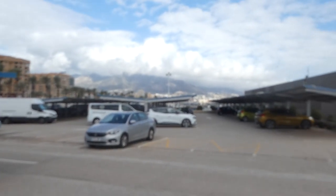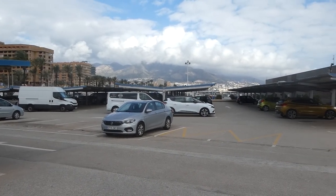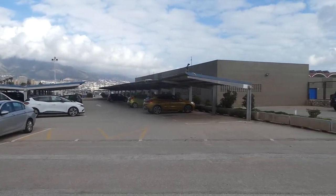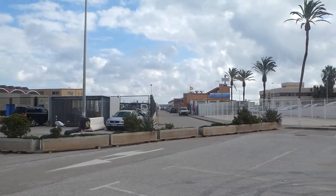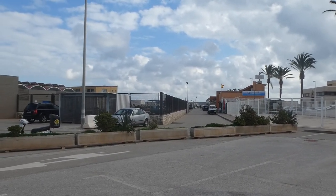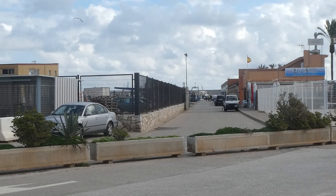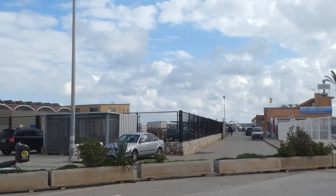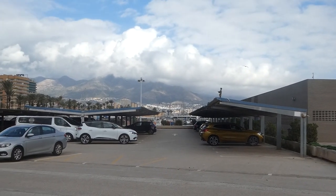So you see Fuengirola to the right, and also another major part of Fuengirola to the left from here as well, but the port is fairly central, so it gives you access to all the bars and restaurants. So this is actually the working part of the port here, where you'll see still a very active fishing port. There's lots of fresh fish coming in for the restaurants, so it's more of a fishing port, although there is a part of this that is still classed as a marina, which is over that way.